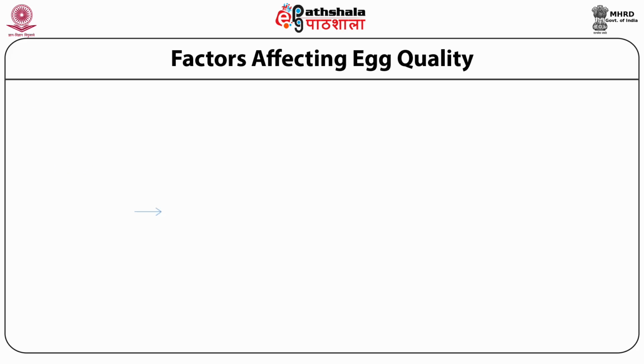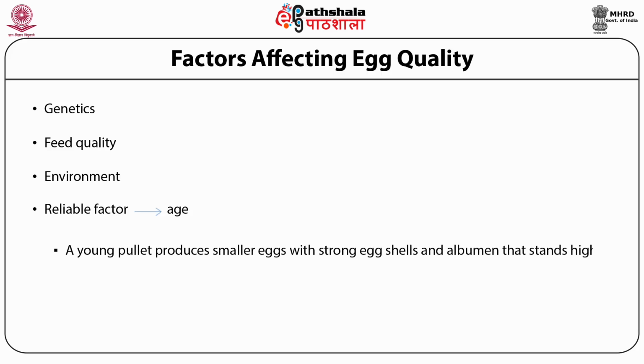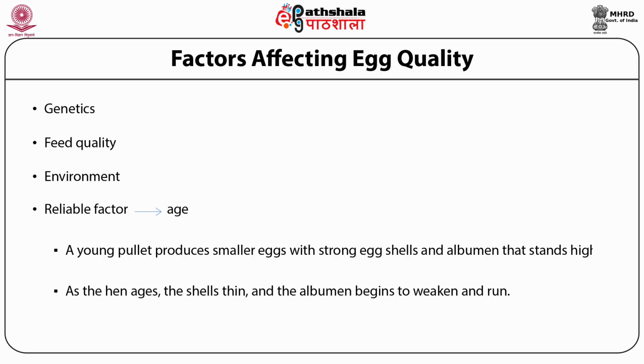Many factors affect egg quality. Sometimes the cause is not a single factor, but a combination of factors. A few of these problems can be prevented or reduced by good hen management. Producers should remember that genetics, feed quality, and environment play a role in egg quality. The most reliable factor is age. A young pullet produces small eggs with strong eggshell and albumen that stands high. As the hen ages, the shell thins and the albumen begins to weaken and run. Hens can be molted to induce another egg cycle, which will improve egg quality, or this may lead to replacement with young pullets.